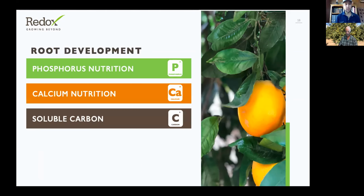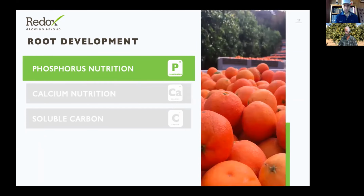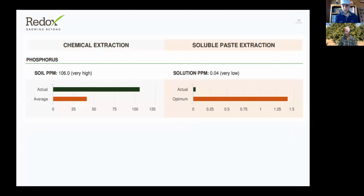Phosphorus, calcium, and carbon are really the three major things we consider when putting together a fertility program to address root strength. With the information we can gain from a soil sample, we can put together a holistic approach to push root quality and strength, which in turn will push yield and tree vigor.